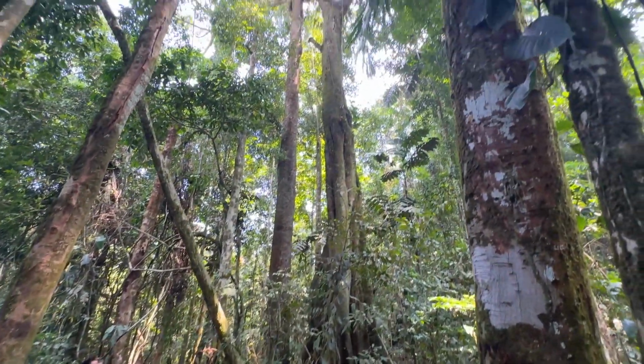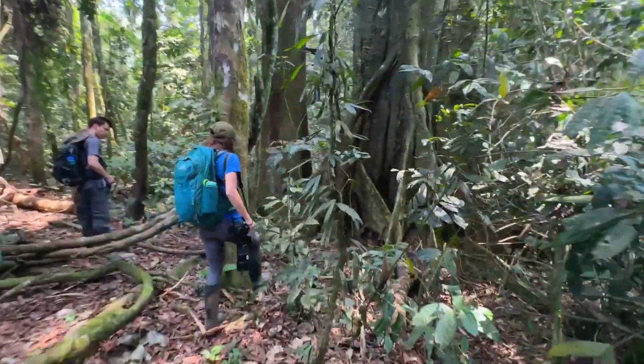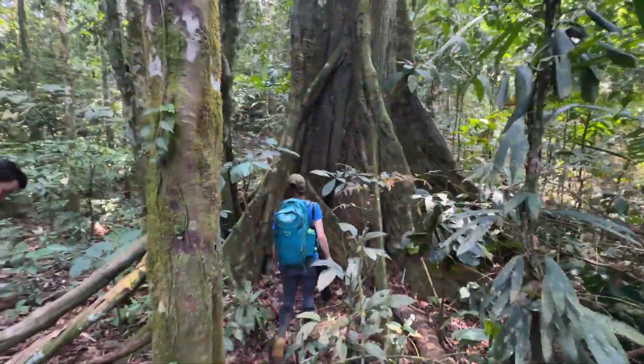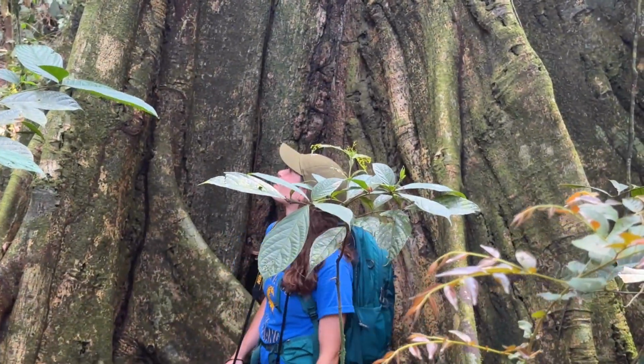Admiring these massive trees. To give you a bit of a size reference, there's Sarah in the tree here. That is so big.